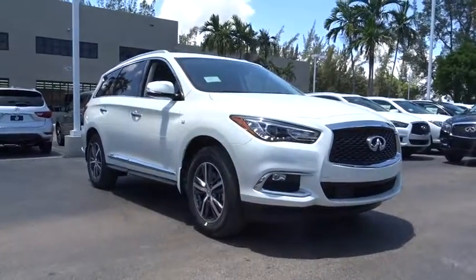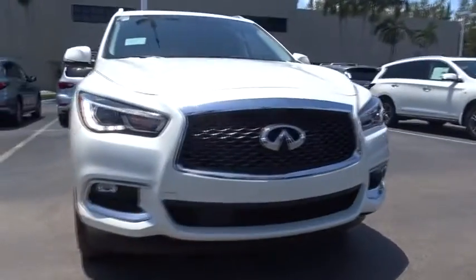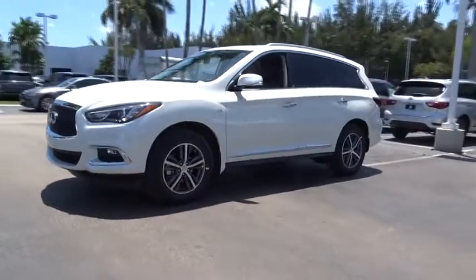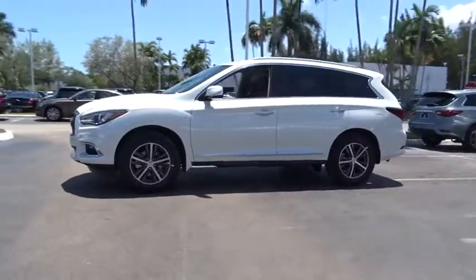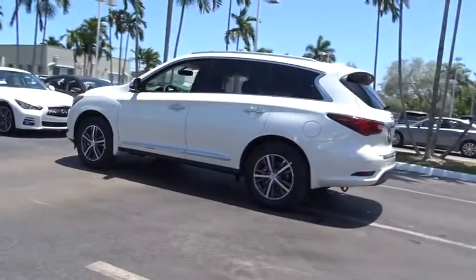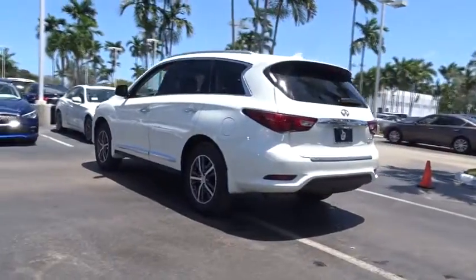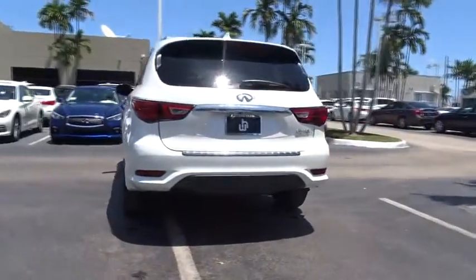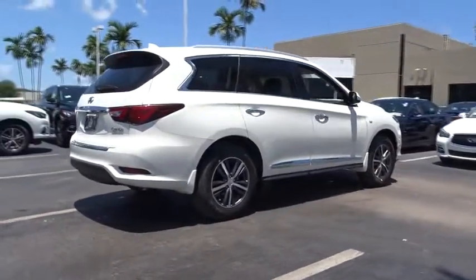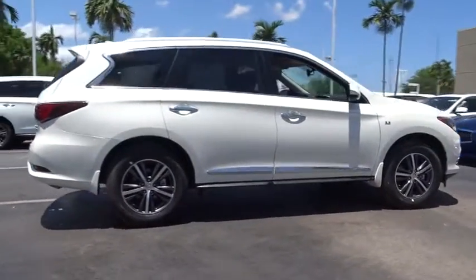2017 INFINITI QX60. The INFINITI QX60 is the perfect blend of luxury and practicality. This crossover SUV not only provides ample space for passengers and cargo, but also an interior that screams luxury. In addition, the QX60 offers extremely high levels of safety, all with the sleek new design. Here are some of this vehicle's great options.